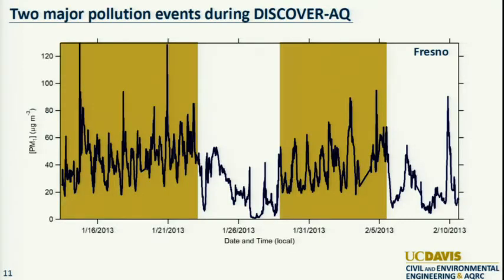So if we start with the ground measurements, and we look at the period that we were sampling, we really had what amounts to two major pollution episodes. One that started basically right when we started. So we have the PM continuously building up. These are measurements in Fresno here. The PM continuously building up over that period. Then the weather changed and things got washed out, a little bit of rain. And then we saw another buildup here in this second episode. Overall, we have two episodes that we can mine to understand the behavior.